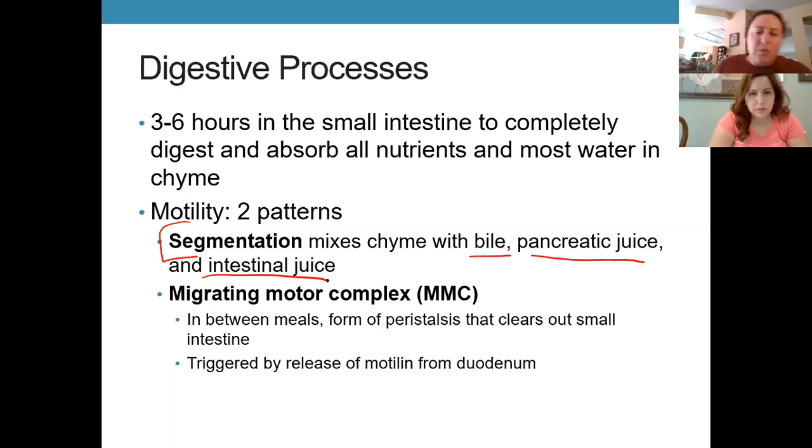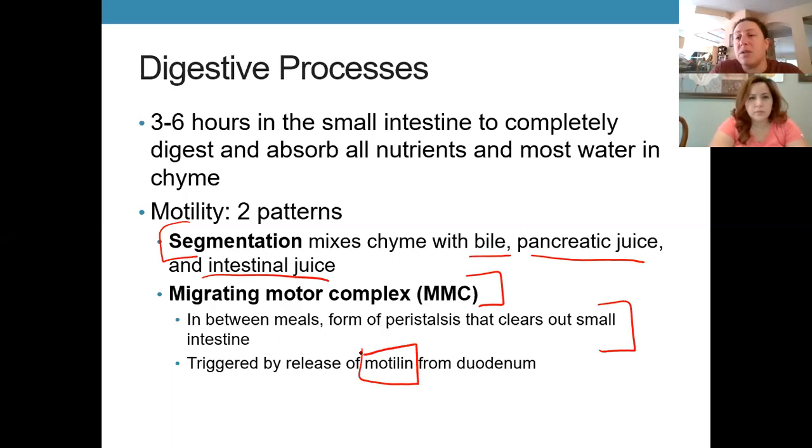In order to actually move a meal through the whole intestine, we're going to use something called a migrating motor complex, which is basically just a couple of waves of peristalsis that literally start at the duodenum and work their way all the way through. And this is generally what clears out the small intestine in between meals, triggered by the release of a hormone called motilin from the duodenum, usually triggered by another meal starting. We'll tackle this more when we get to the last part of the system as well, because it all works together.